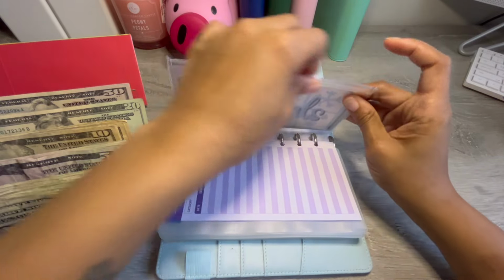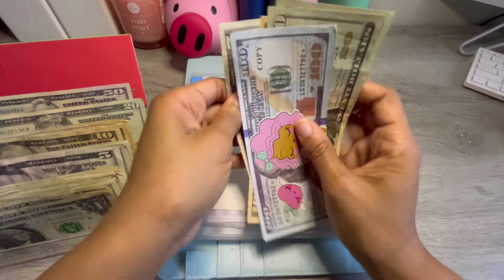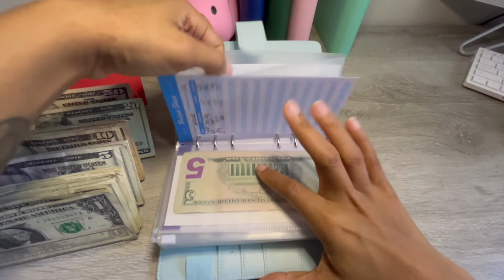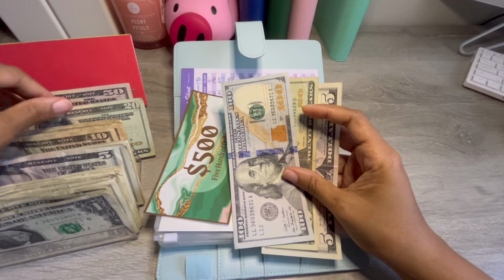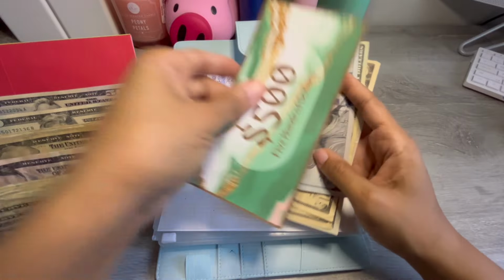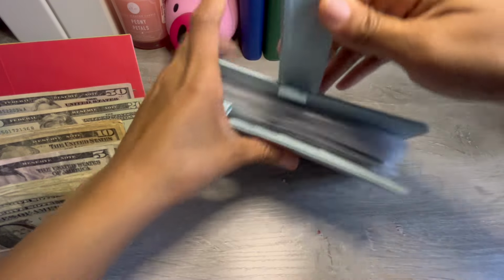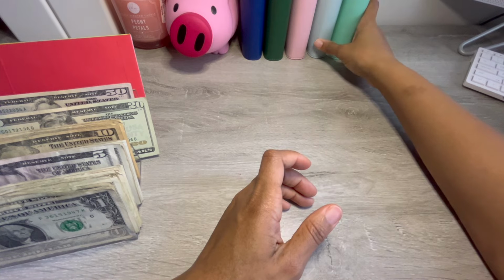Seasonal is getting 15. So now in seasonal, we have 100, 20, 40, 55. And travel, we have 500 in the bank. And travel is getting two 10s actually, and it's getting $20. So 100, 20, 30, 45. All right, and that is it for travel. $6.45, that's how much is in there.